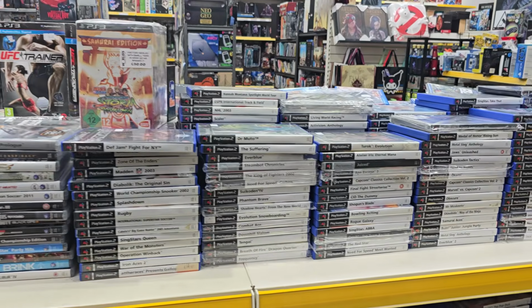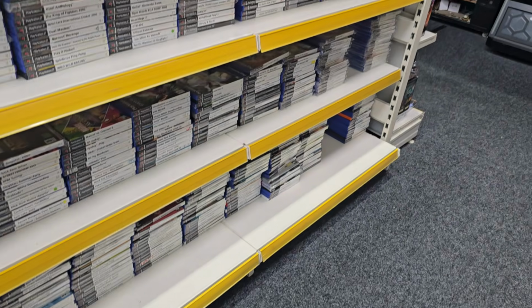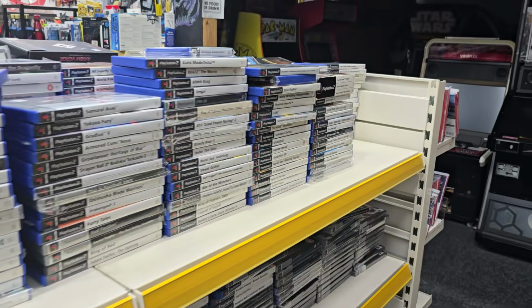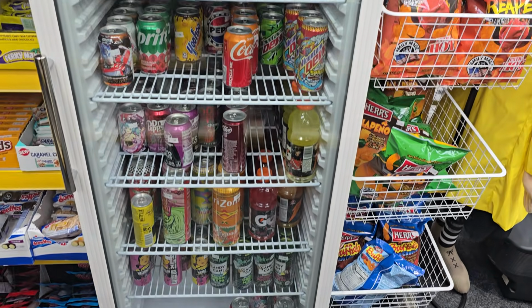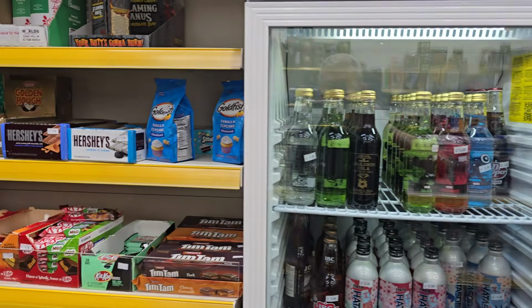And then a mountain worth of PlayStation 2. So you can kind of get a gist of how much we've got, and they're all two layers deep as well. Got some really nice stuff in just now. So more snacks. We've got some nice crisps. All the Hare's crisps are amazing. We've got a fridge. Again, we're going to expand this section when we get into the new unit.